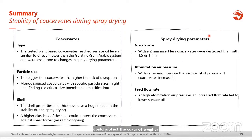Regarding the spray drying parameters, we saw that with a 2 mm nozzle insert, less coacervates were destroyed. This might be due to a more gentle droplet disintegration at the nozzle. And we saw that with increasing atomization air pressure, the surface oil of the dried coacervates increased. But when we have high pressure and high feed flow rate, the surface oil was less again. But please don't come up with the idea of using a large nozzle size, low pressure, and high feed flow rates, because these three parameters are not independent of each other if you want to have a dry product at the end. But now we understand better which screws we have to turn to get desired properties while spray drying coacervates.